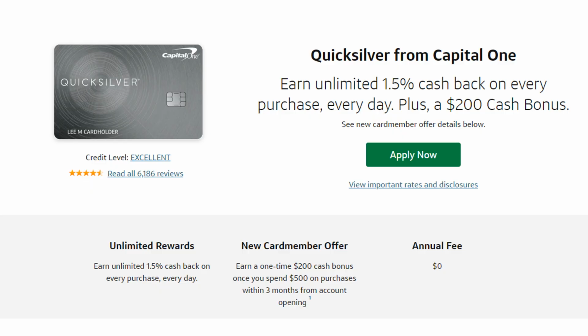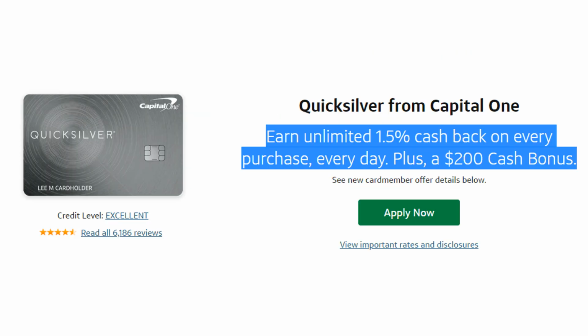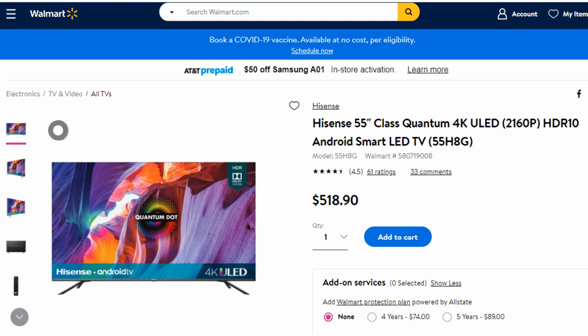One of the more popular credit cards, the Capital One Quicksilver, is currently offering a $200 spend bonus once you spend $500 on purchases within the first 3 months of account opening. So let's say that you have a fairly large purchase to make. In this case, just to make it easy, let's say that you want to purchase a new TV, which will be for $500. If you apply and are accepted for this credit card and use it for the purchase, you'll be essentially getting this TV for only $300 instead of the full $500.